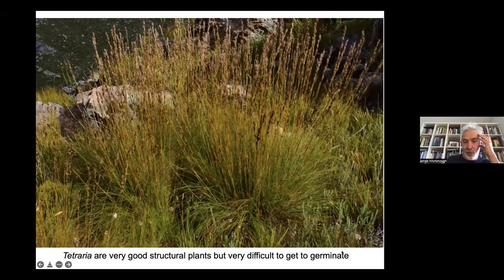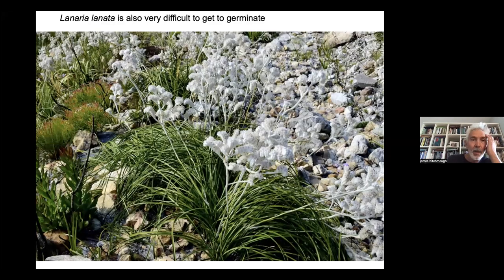And then things like Tetraria, these are terribly difficult to germinate. Trying to get these things to germinate is monstrous, but they have fantastic textures and colors if you can get them to work. You almost need a research program to make that happen, I think. Lunaria lunata is something that Marco and myself like very much.